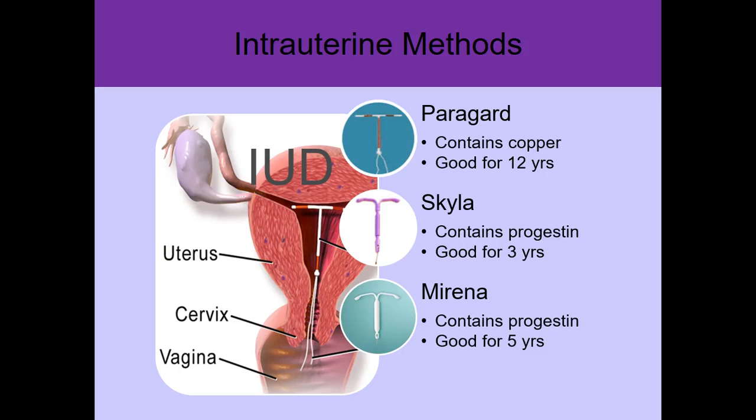Now, if you look at the picture of the IUD in the uterus, you see that there are strings coming out from the IUD that are detectable in the vagina. The doctor inserts the IUD, and then the woman's job is every month to check to make sure those strings are still present. If she can't feel them, she needs to go to the doctor and see if maybe the IUD has moved up into the fallopian tube or pierced the uterine wall or something like that. So her main responsibility as far as maintaining it is to check for those strings.